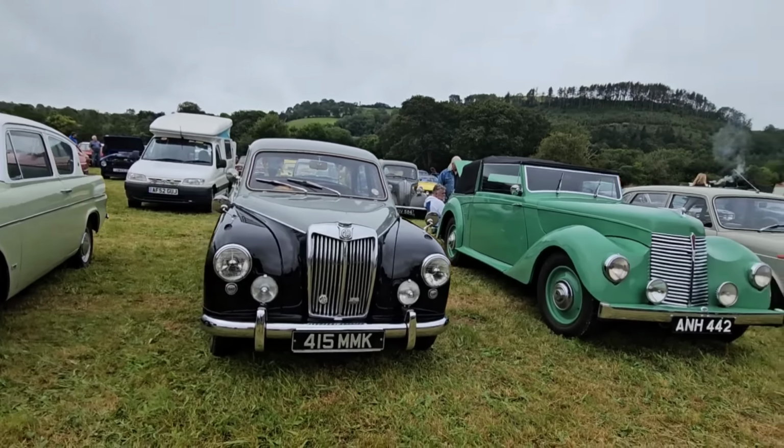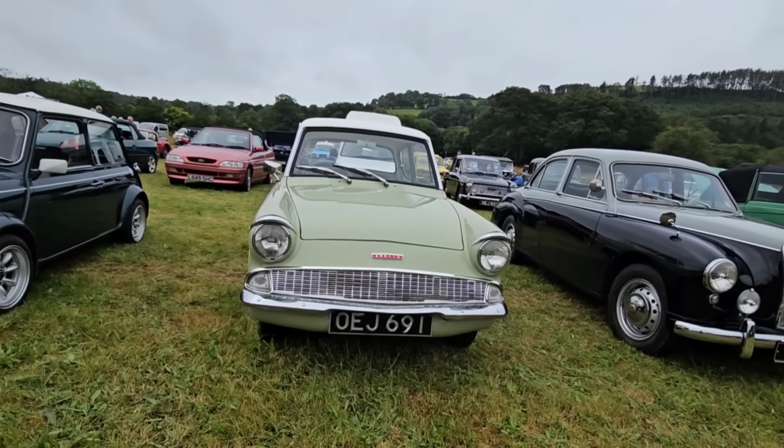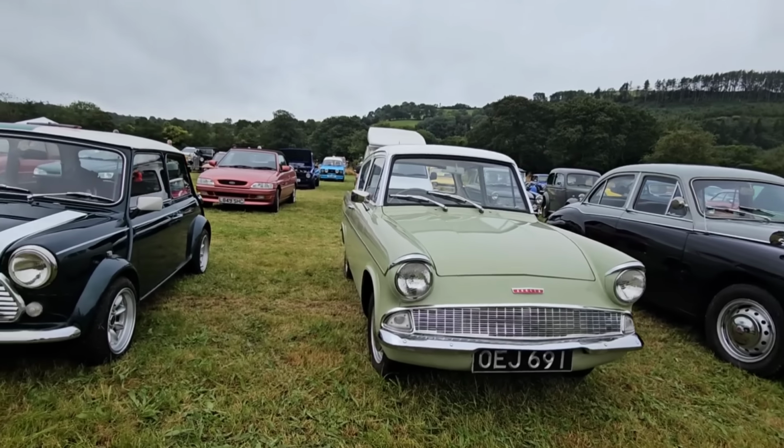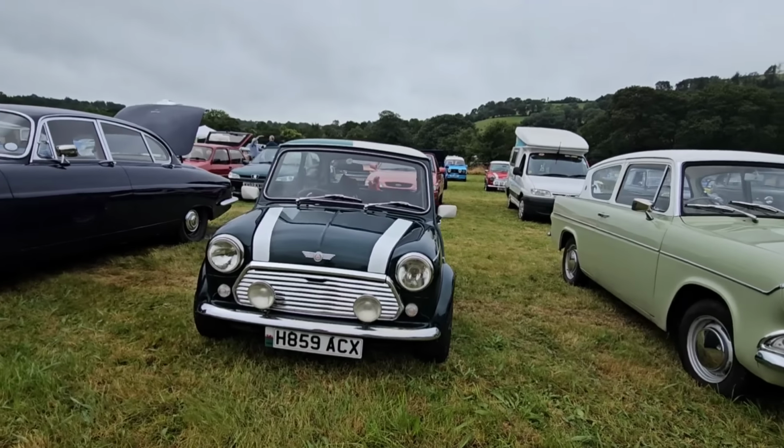We see this a lot, a little local Anglia, and now got to stop Miss Hubner getting distracted by the Escort in the row behind. I'm not getting distracted. Are you sure? I'm focused. A very Welsh little Mini, complete with dragon on the roof.